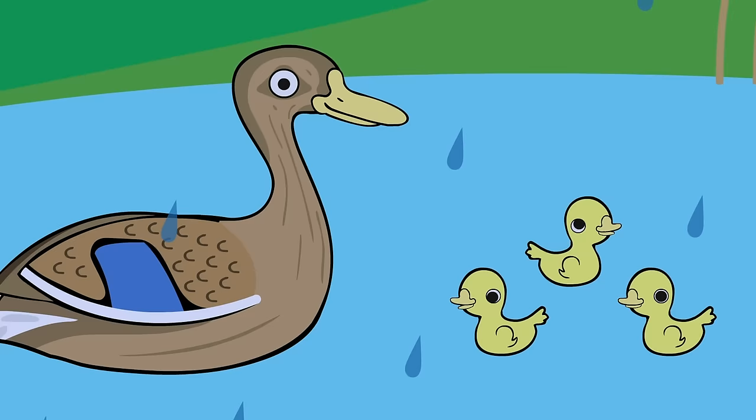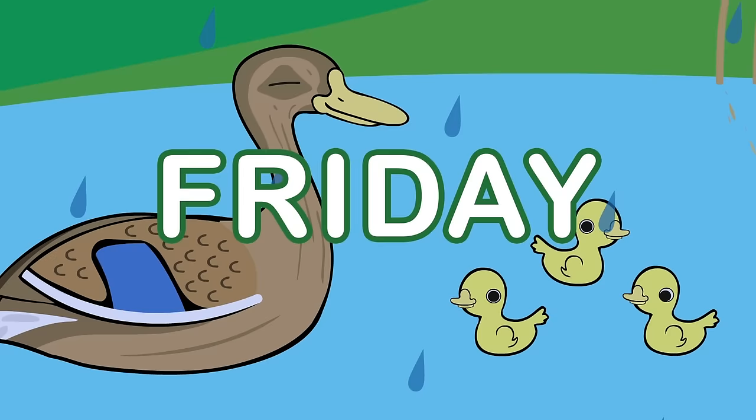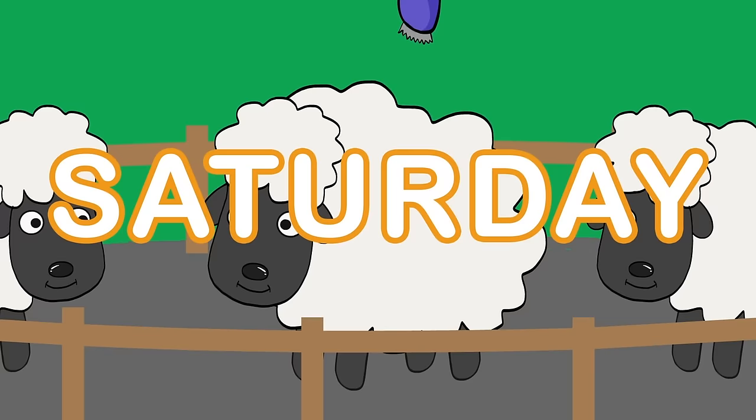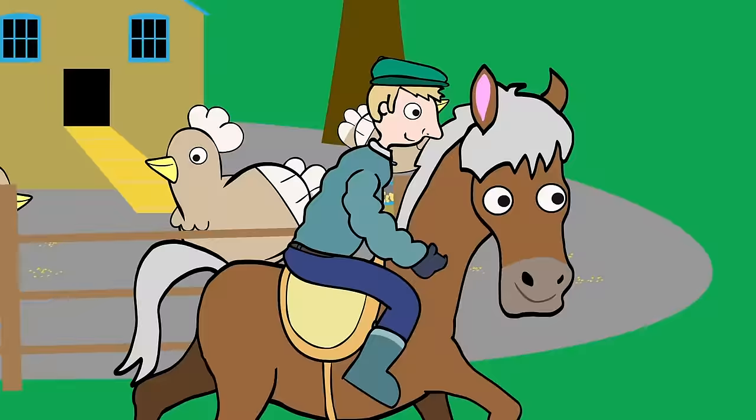Friday was a rainy day, and we fed the ducks. Saturday was a very hot day, so it was sheep shearing day. And on Sunday, Farmer George went riding on Harry the horse.